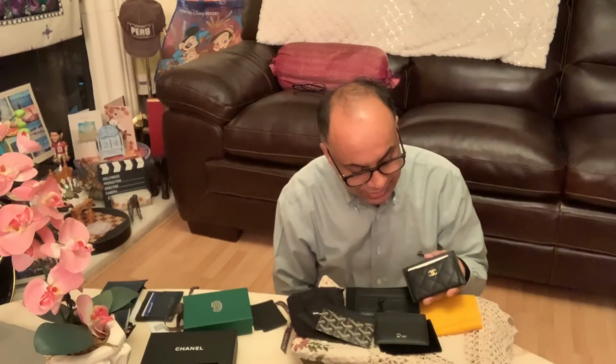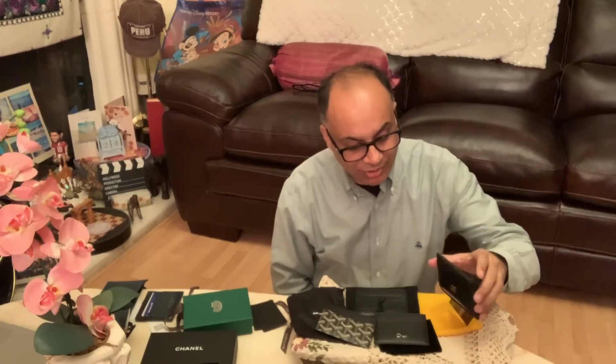So from my experience, I really like the Chanel for its enhanced width, the extra width, which makes it easier to insert and take out cards. The drawback is that the card can come out too easily, because it's not securely held in the slot, because the slot is bigger than the card width.